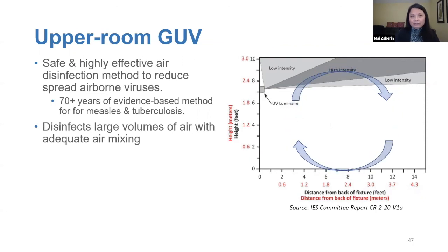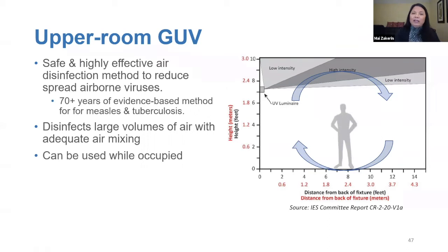This particular method is great at disinfecting large volumes of air. As the air passes up in the upper zone, it is irradiated as it passes the UV rays of the upper room UV fixtures. But I think you recall that Aparna said that you usually don't use UV in occupied spaces. Well, upper room germicidal UV units do allow you to use them while the space is occupied. That's because the units are located up high above the occupants, and it's also out of the direct line of exposure where it can be harmful. So again, this particular method can be used while it's occupied.